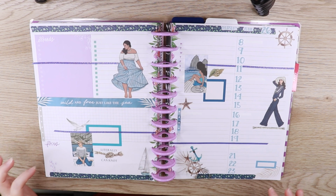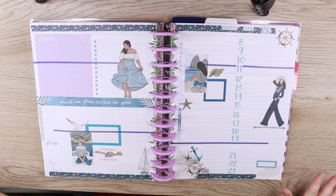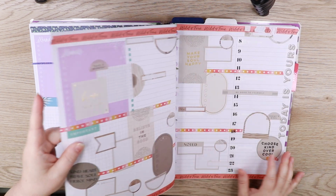This is Wrong Nautical Summer. So beautiful. I love these stickers. And when I have a Wrong spread like this, it's my favorite spread. This is going to be my favorite spread to write in for the entire week. So I hope Thursday's a really good day.